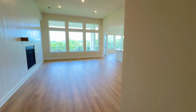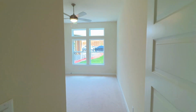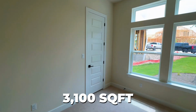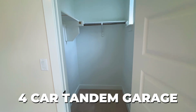Let's go and check out the rest of the bedrooms because I've shown you 2, I believe, so far. And so on the other wing of the house, you have this secondary bedroom. This is all a 1-story home, about 3,100 square feet, 4 bedrooms, 3 full bath, with a 4-car tandem garage.